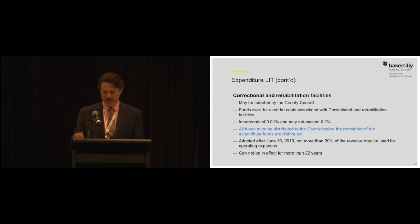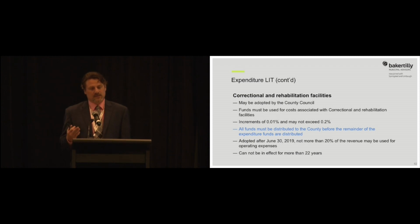But that's why the legislature, at least, had some foresight and decided the county should receive all that money. It's in increments of 0.01%, and may not exceed 0.2%. So the drawback on this is 0.2%. The purpose of this is to help fund new jails or renovate existing jails. 0.2% in most counties isn't enough to get the jails that most counties are talking about constructing right now. But at least it might get you part of the way there.